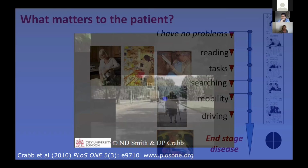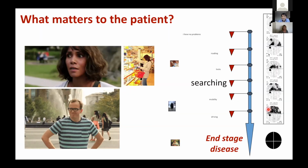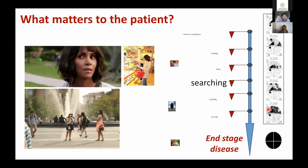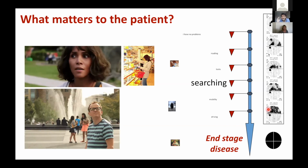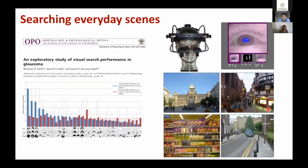Something else that we know patients talk about in a similar vein is the difficulty they have when they're trying to find objects, when they're searching for objects. So again, we did a very similar experiment, which I won't go into too much detail about, where we asked people to look at pictures on a computer monitor and find objects within those pictures. And once again, we found that on average, people with glaucoma struggled with this task.